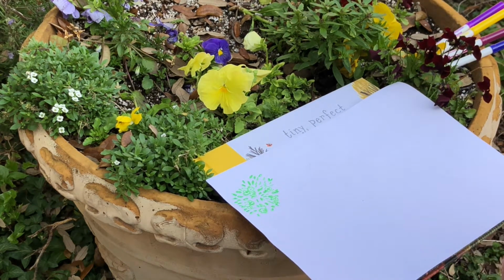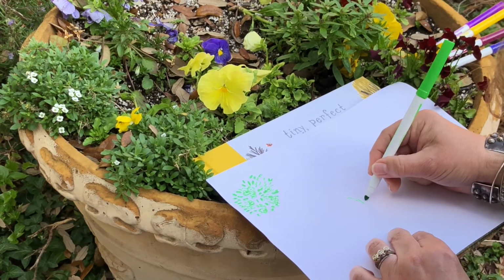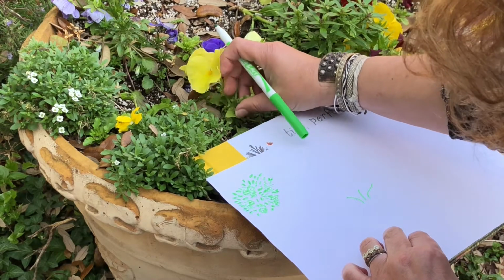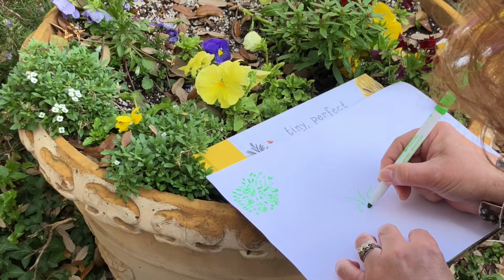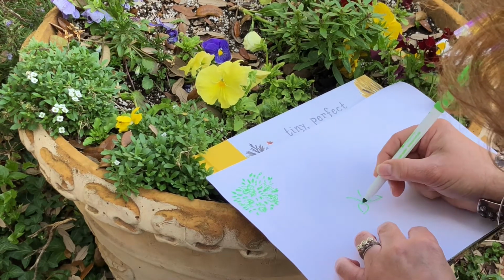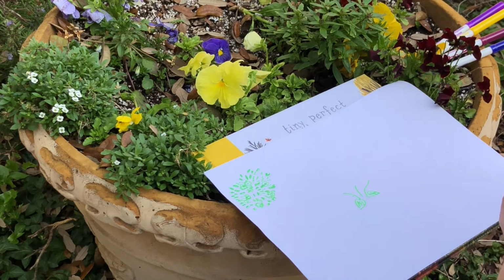Now I'm gonna keep my green because I'm gonna do the pansies. And I'm gonna make some of the little stalks here. Pansy leaves, you can see that. They are almost kind of heart-shaped, like a little fat heart. Make some wiggly lines.